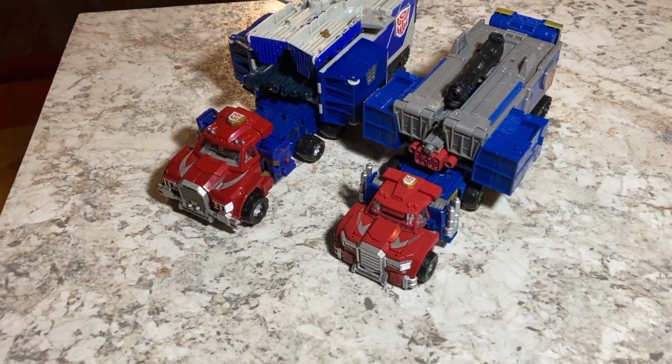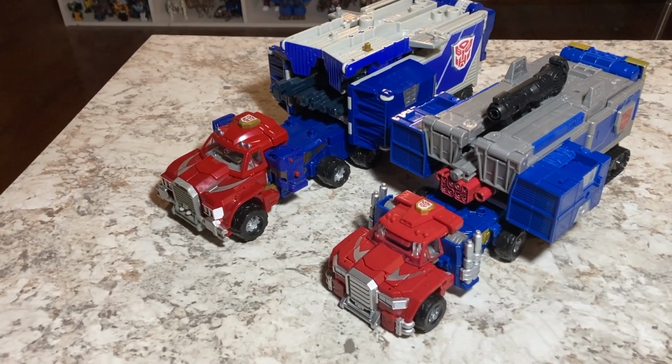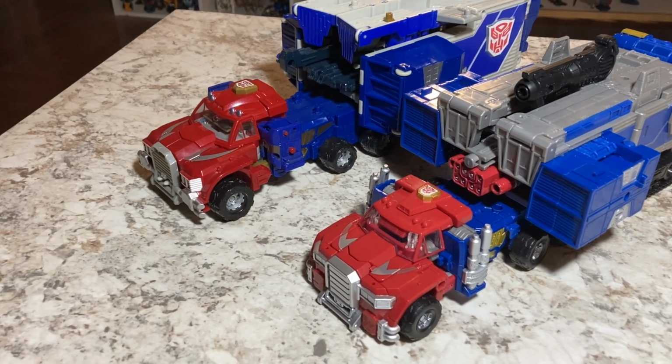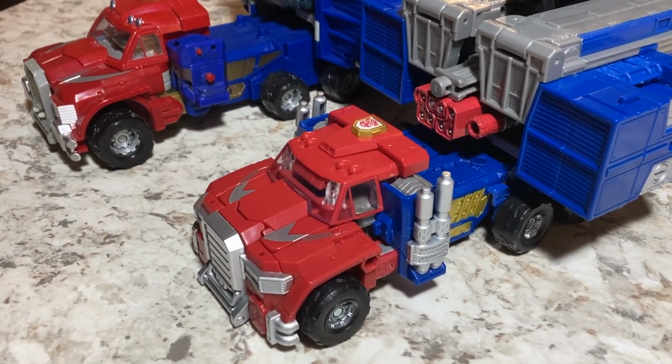But yeah, no, just good articulation, a fun transformation scheme that it's kind of fun to go between the different modes, pretty playable, and just an overall really, really solid figure, and goes super nicely. Even though he didn't make the list fully, he goes super nicely with that Armada Universe Megatron too. I love having the two of them together on my shelf.